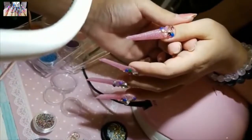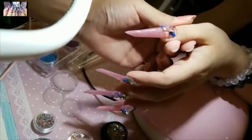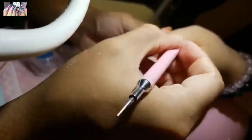So sorry, you guys. I can't read the comments because the model can't read English because she can only read Japanese. I promise I will do my best to get to them later.